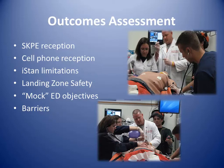So, some outcomes. Skype reception was in and out. And we think a lot of it is the woods, obviously. We're exploring some other things. But it was still interesting that if it froze, the students could still hear things going on. So it wasn't completely that they got disconnected. Our cell phones, we think, are going to work a little better because they recently put a cell tower up. So we think that will improve.